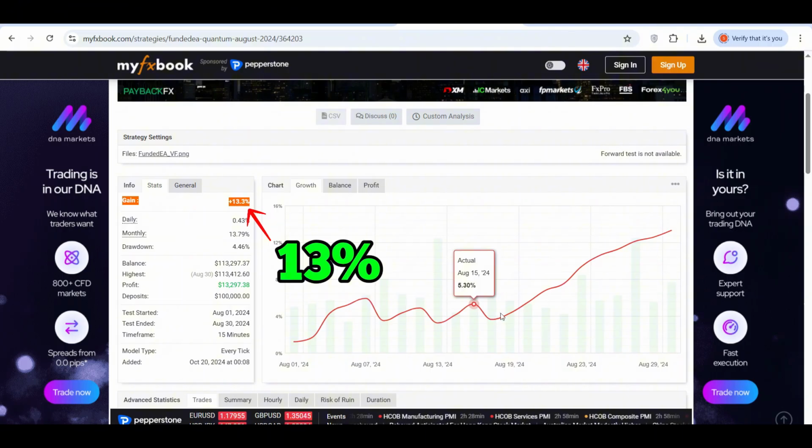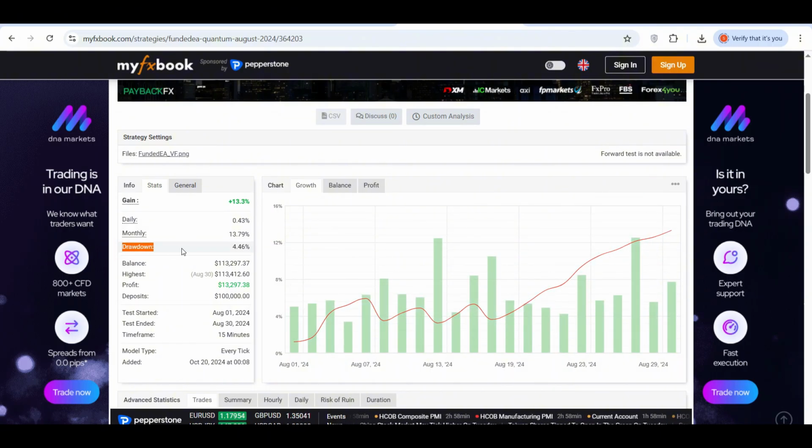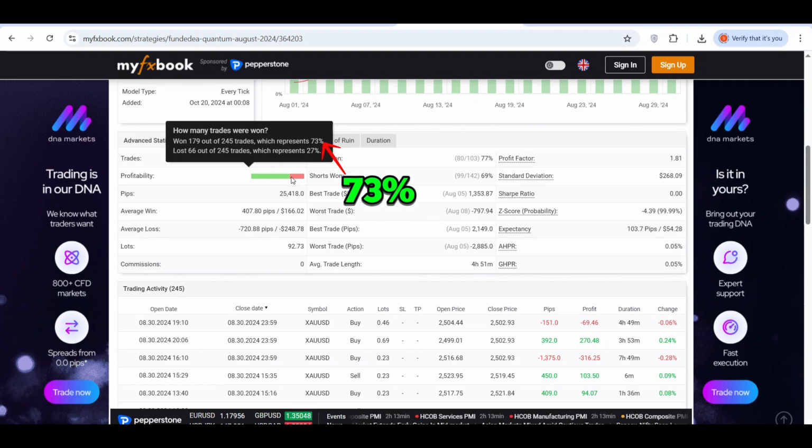13% drawdown, proving strong risk control. 4% total growth in live results. 73% of trades closed in profit, showing accuracy and stability.